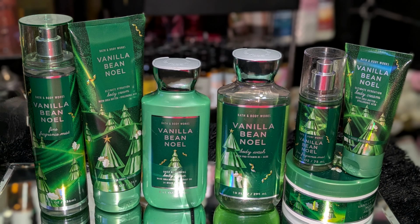I want to talk about the projection for a little bit. Now I was making some stir-fried rice with cauliflower. If you know anything about cauliflower, it is pretty strong. It has a very noticeable scent, and as I was cooking, the vanilla bean Noel was coming up off me when I was moving my arms and mixing things. I'm like, I can smell vanilla bean Noel through this cauliflower. I'm like, oh yeah, this is very, very good news. And that's how it's doing on me for this year, and I'm just loving it.